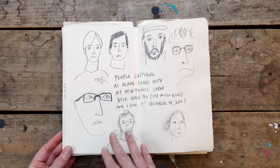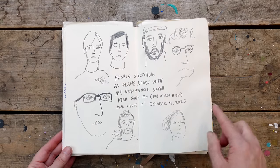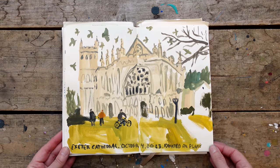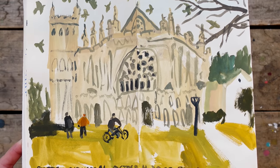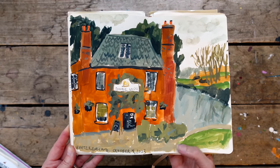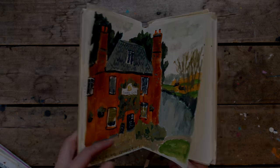So I did a couple quick ones on the plane on the way back home. This was just one I did of people boarding the plane really quickly. I did this of the cathedral, which I absolutely love. Then I also did this one of a place there in Exeter. And I think that one turned out really fun.